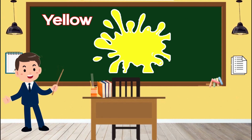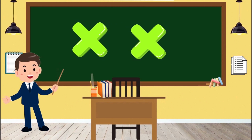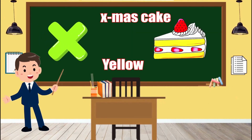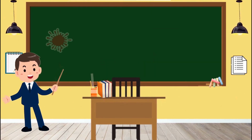Yellow. This is the letter X. X sounds like X. A yellow Xmas cake. A yellow Xerox paper.